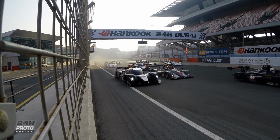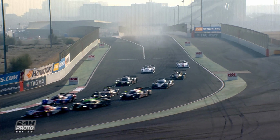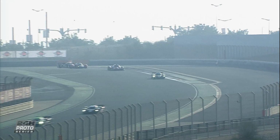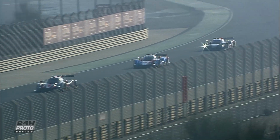It's a tight battle to the first corner, with the numbers 12, 48, 51 and 55 all trying to get to that first apex as the leader. It's the 51 Century Motorsport Ligier, who started third, who does claim the top spot overall.